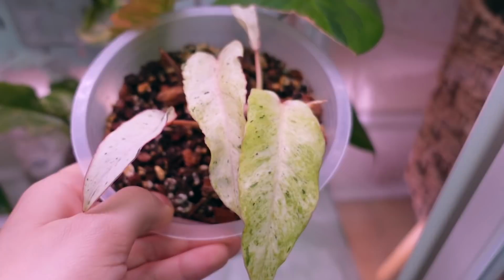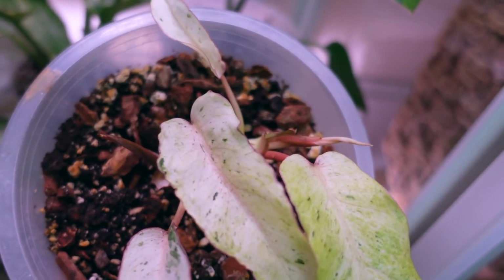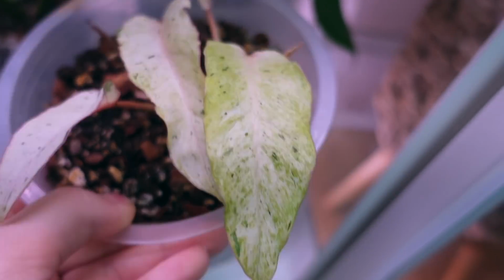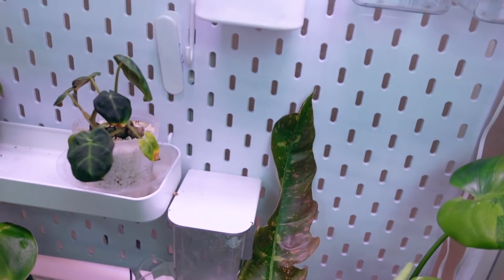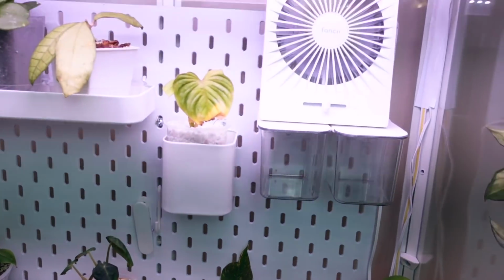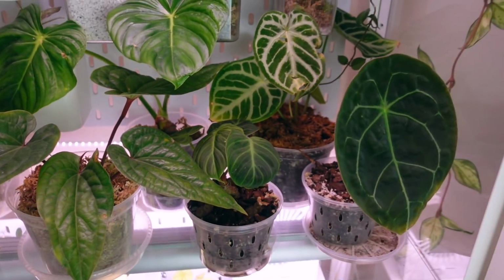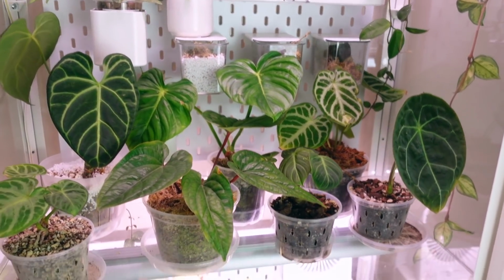This guy has actually been pretty stagnant, my snowdrift, but that leaf is finally coming out there, so hopefully that pushes that out a little bit quicker now that it's in the greenhouse. And I think that's basically it for the progress in here. Nothing else has made any dramatic changes, so I'll close this up.